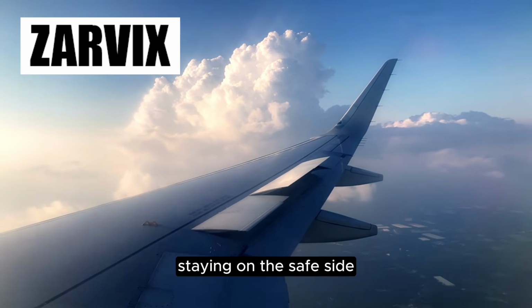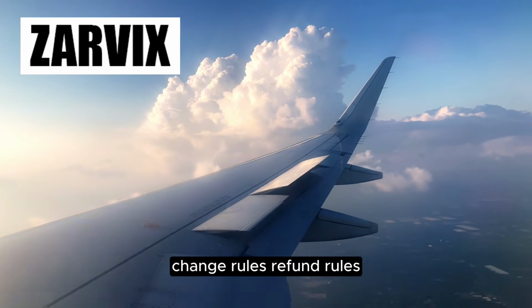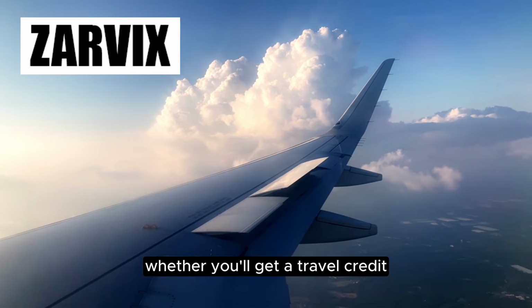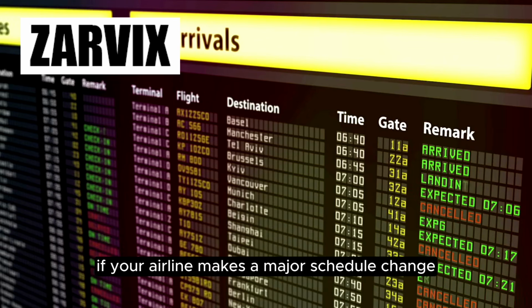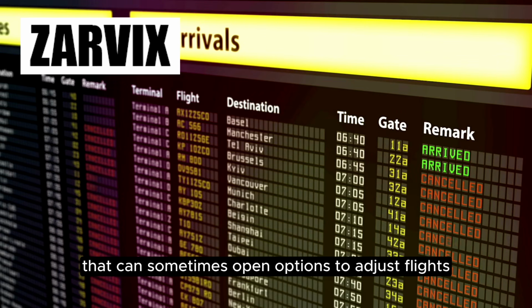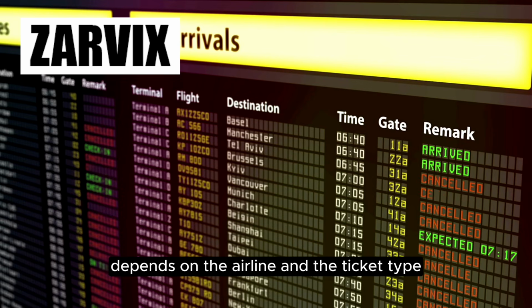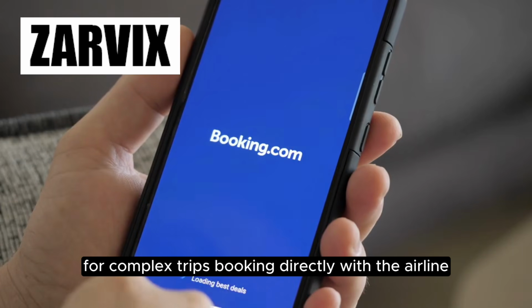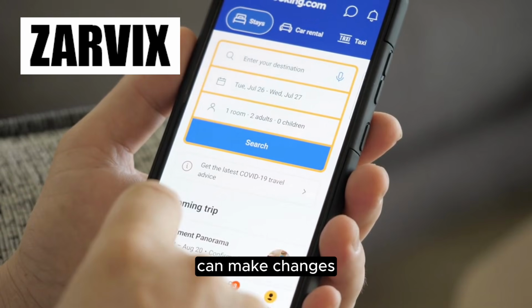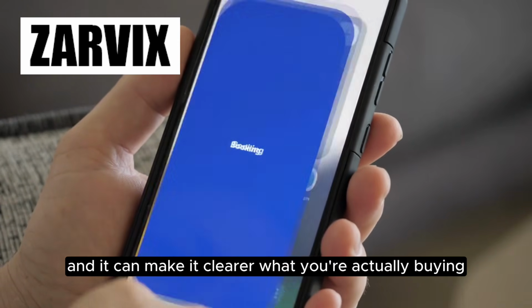Staying on the safe side also means reading the fare terms before you buy. Change rules, refund rules, whether you'll get a travel credit, and what happens if you miss a segment. If your airline makes a major schedule change, that can sometimes open options to adjust flights without extra cost, but what's allowed depends on the airline and the ticket type, so read the messages they send and act early. For complex trips, booking directly with the airline can make changes easier than booking through a third party, and it can make it clearer what you're actually buying.